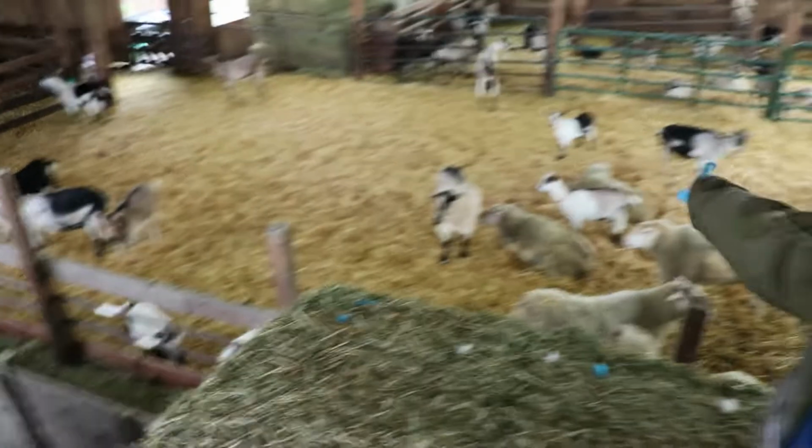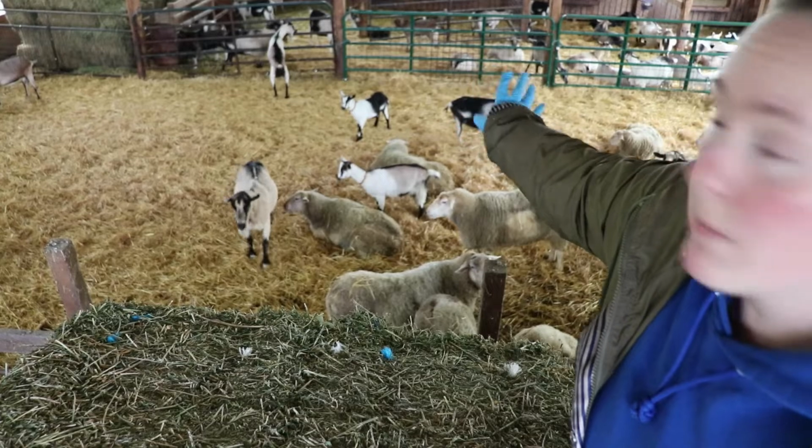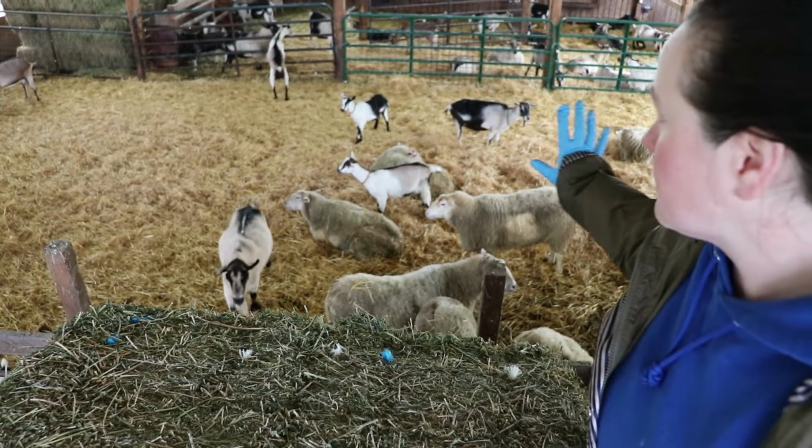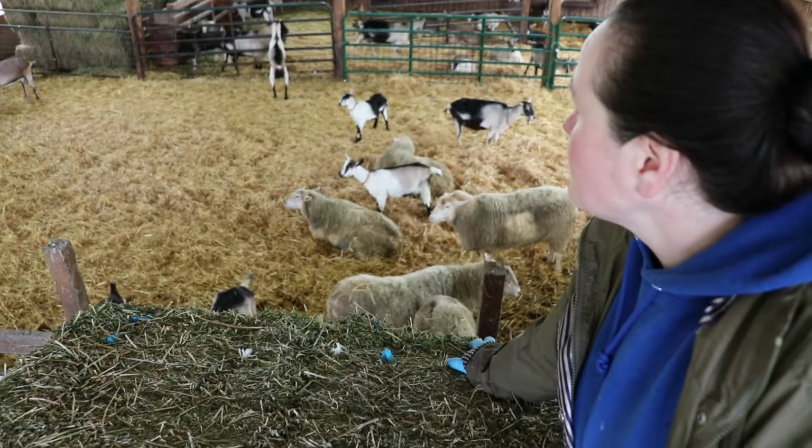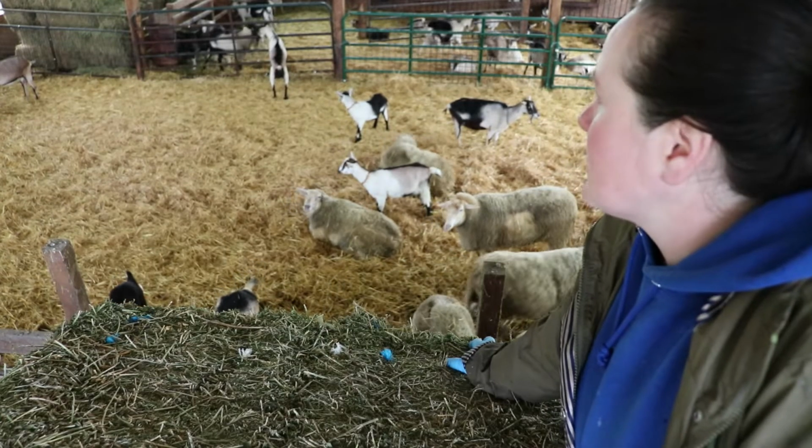And then over here, you have the buck on the other side of the fence, which is where he needs to be. And you have one of our old retired ladies who we are not going to breed again, who's in heat. So that's what's going on over there.